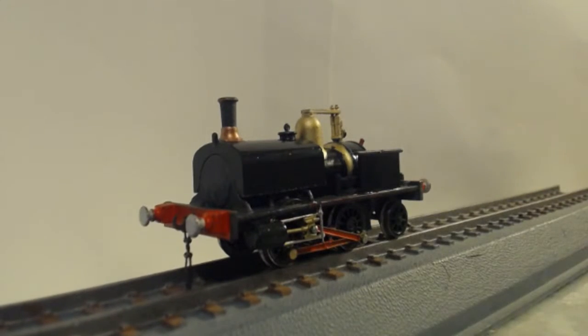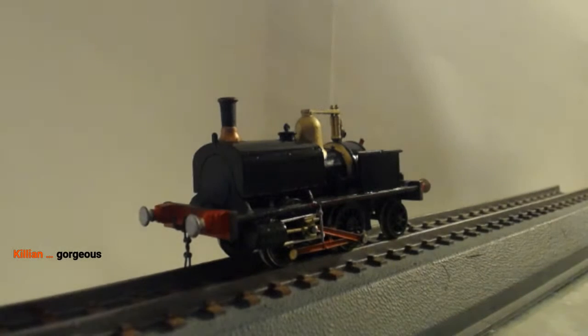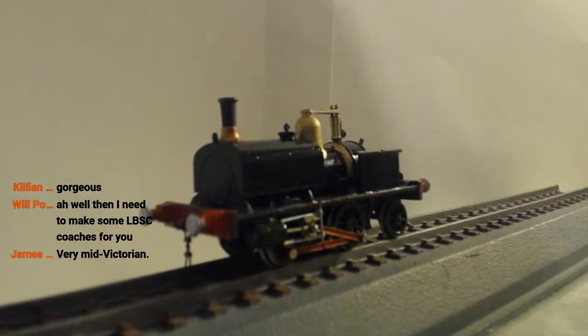There we go. Oh, isn't she beautiful? Isn't she absolutely beautiful? She's an elegant little tank engine, isn't she, when you consider that she was built for a nowhere line to run backwards and forwards a few miles. She's absolutely beautiful. Absolutely wonderful. Craven delight, gorgeous.